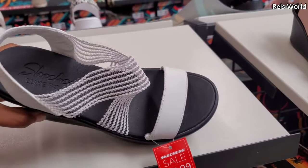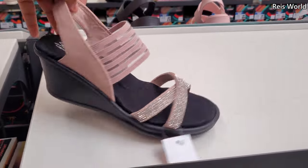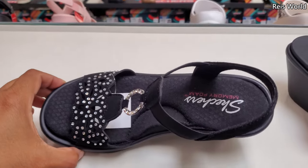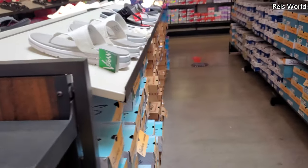$20, they got that little wedge, a little strappy. They do have it in pink with the bling at the toe. And these, I'm not sure how much this one is. Let me check real quick, for $37. So LA Gear is $25 here, and a few more sandals.